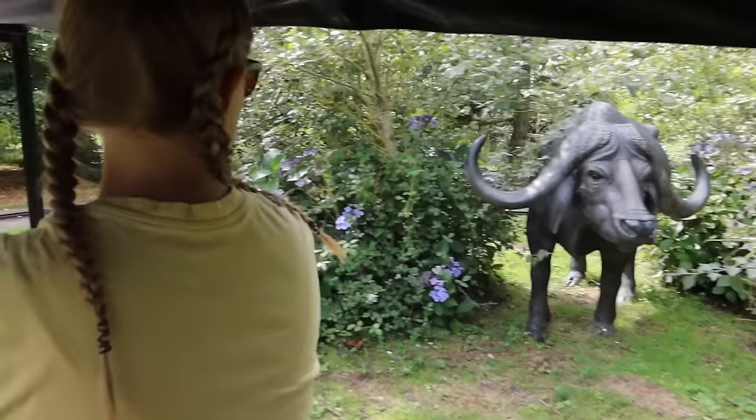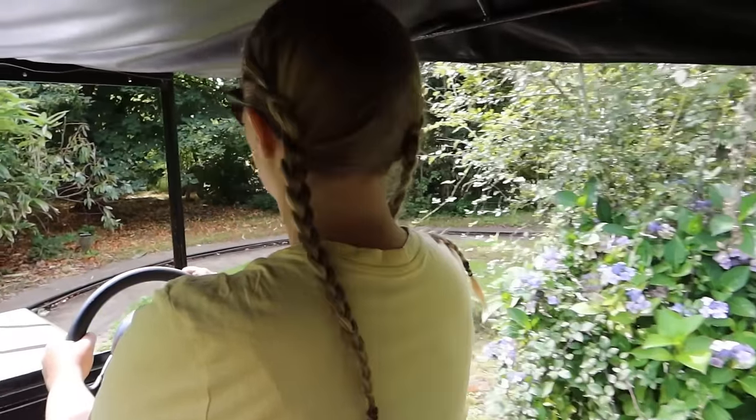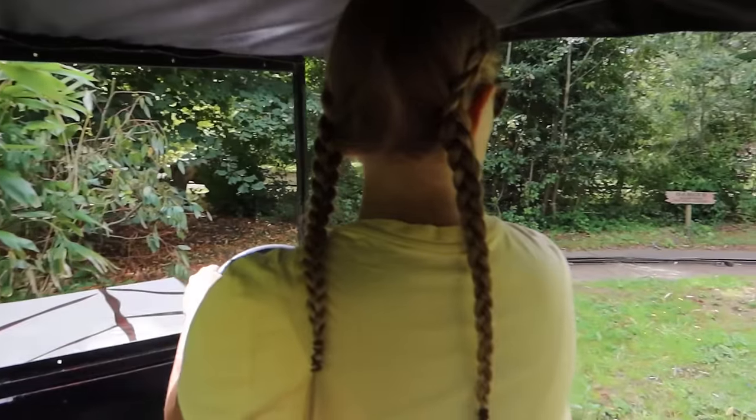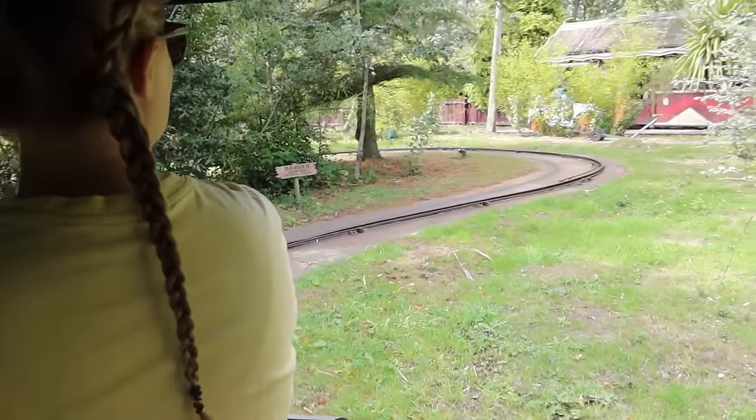Where are you taking us today? Just having a safari tour. Who was that we just passed? I think it was a water buffalo. Was it? Some sort of buffalo. Do not feed the wild animals.